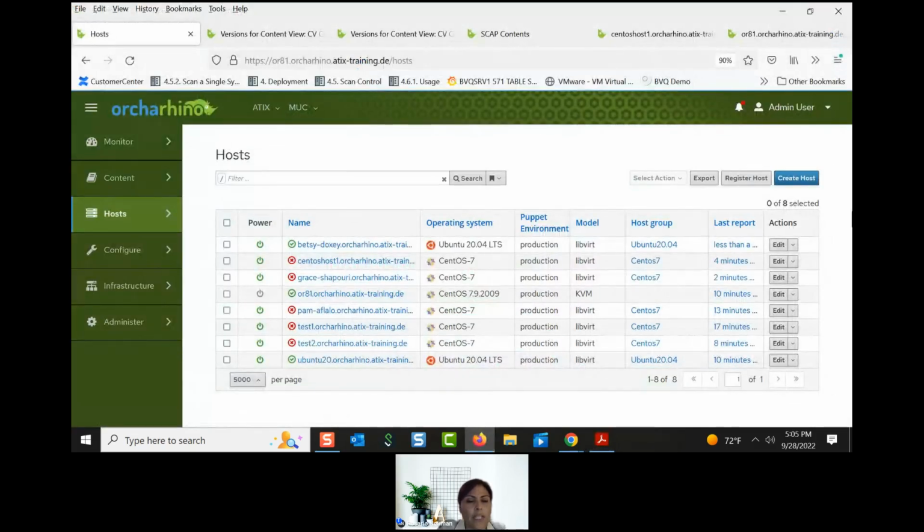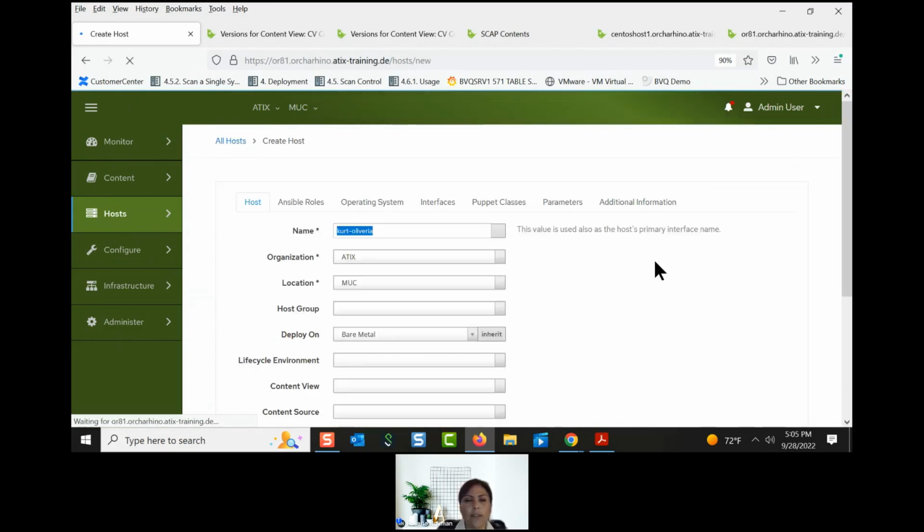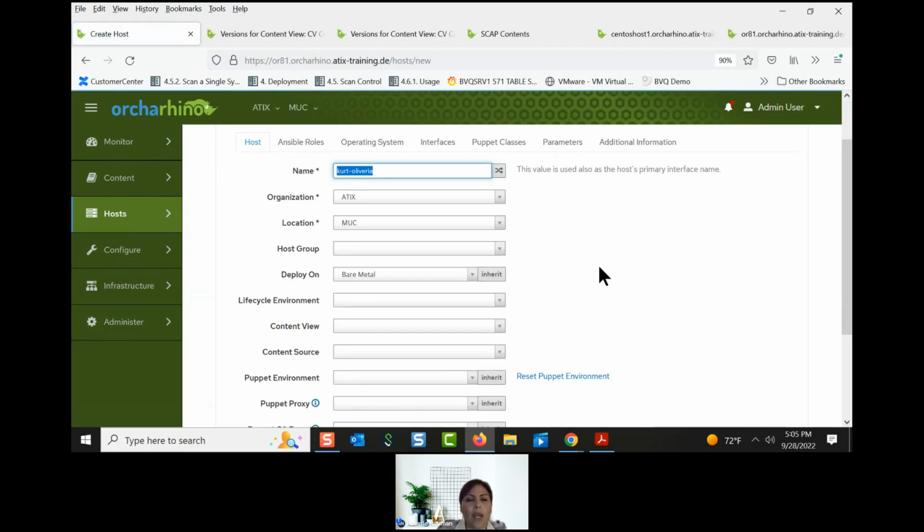This is orcharhino's interface. We're going to start with this area, and I'm going to show you how in just a few minutes you can have a fully installed operating system. This gives you a list of the machines that I've already deployed here. I'm going to show you how to create this new host.